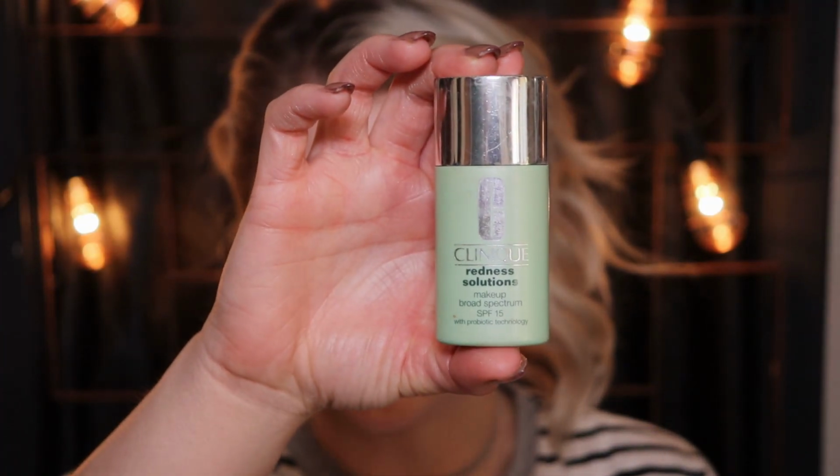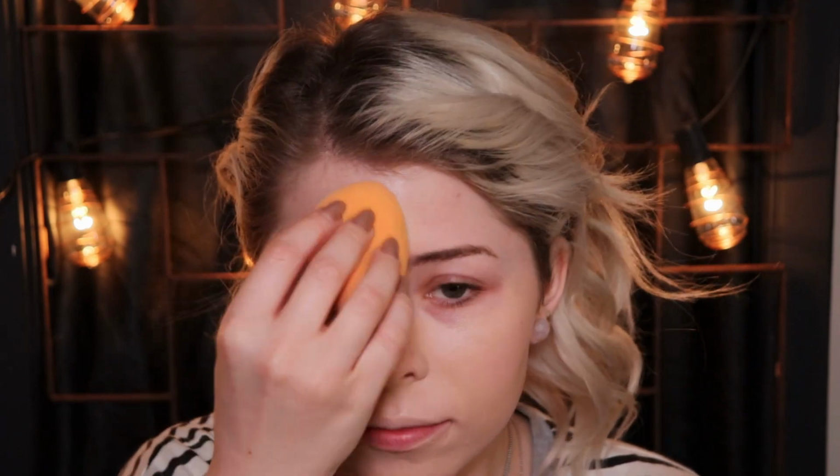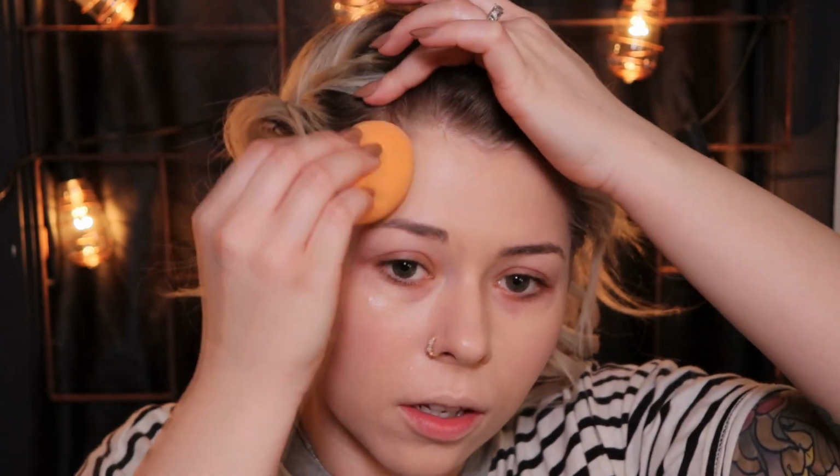For foundation, I'm going in with Clinique's Redness Solutions. I have redness in my cheeks, so this foundation helps cancel that out. I'm going in with my Beauty Blender and I just put a small amount on it. If you want more coverage, then apply a thin layer at first and let that dry a little bit and then apply another layer over that so that it doesn't get a cakey finish. So we're just going to dot that on to different areas of our face to kind of get it spread out, and then you're just going to blend it in. You want to make sure you don't forget to bring it down your neck.